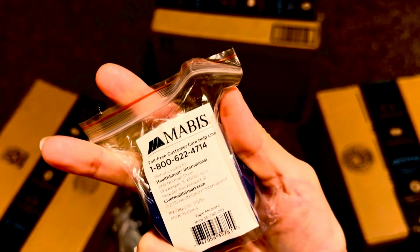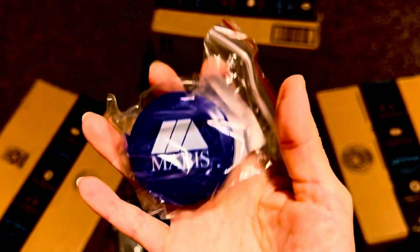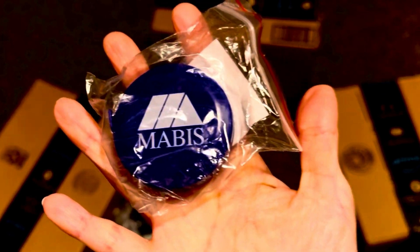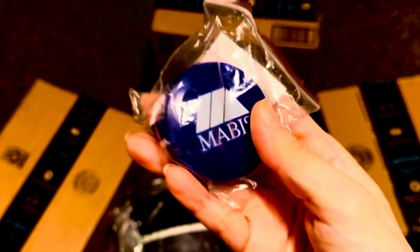And this is a measuring tape. I think it's for a body, like a measuring tape for health. But I was going to use it for sewing and crafts and stuff. I didn't have one in my kit, so it was a couple dollars. So I thought that was smart.